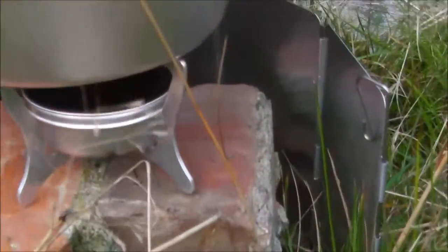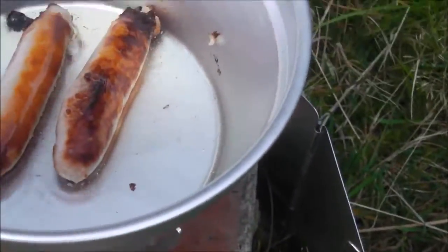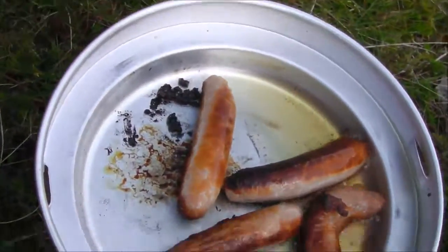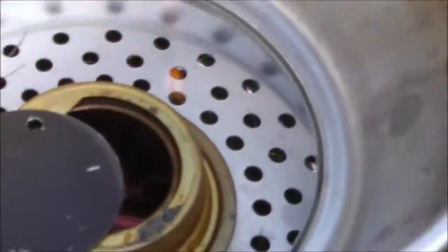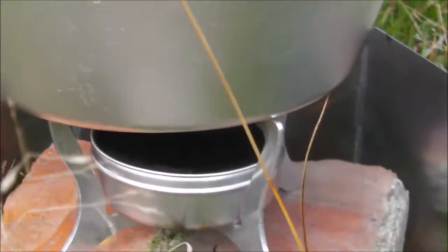Okay. Oh, the new pocket stove. It's still going. It's going for about 5 minutes now. Sausages are coming along nicely. It's going alright. And this one's going along well as well. And we have got the simmer plate on that one. So that one I can adjust using the simmer plate. This one I can't adjust. But it's burning beautifully.